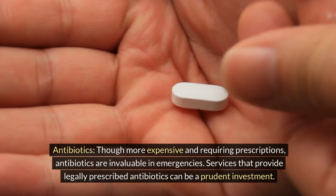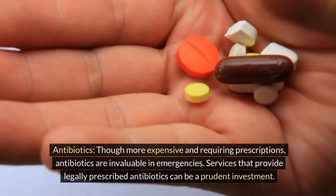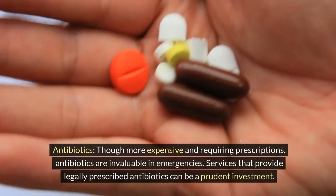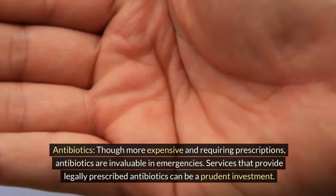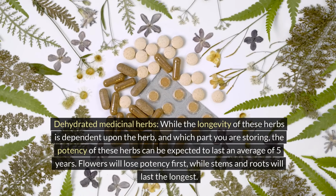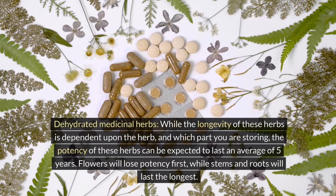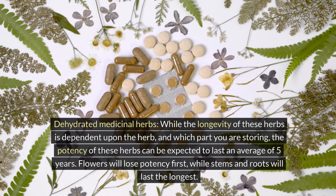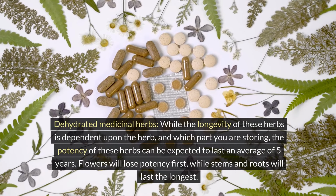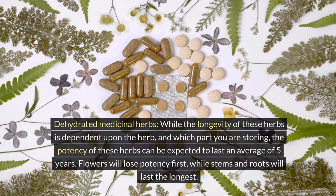Antibiotics. Though more expensive and requiring a prescription, antibiotics are invaluable in emergencies. Services that provide legally prescribed antibiotics can be a prudent investment. Dehydrated medicinal herbs. While the longevity of these herbs is dependent upon the herb and which part you're storing, the potency of these herbs can be expected to last an average of 5 years. Flowers will lose potency first, while stems and roots will last the longest.